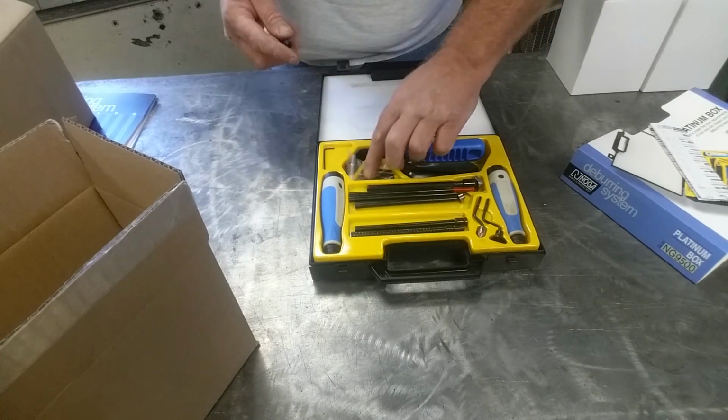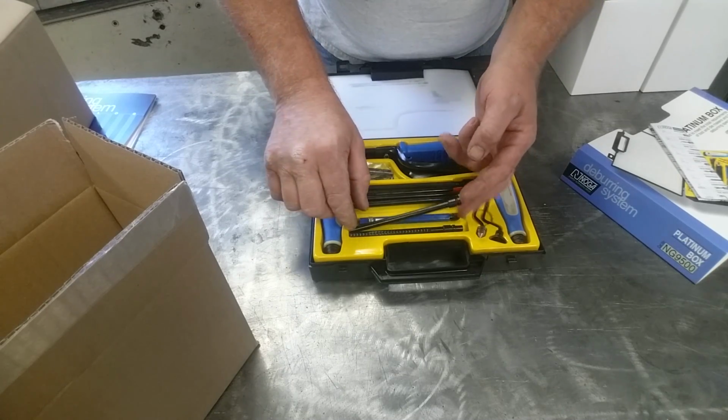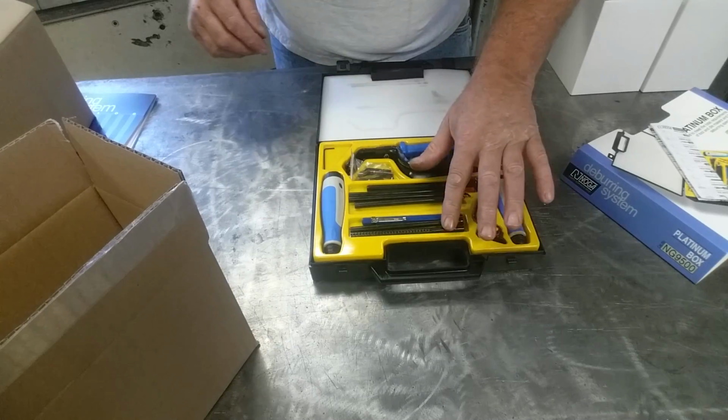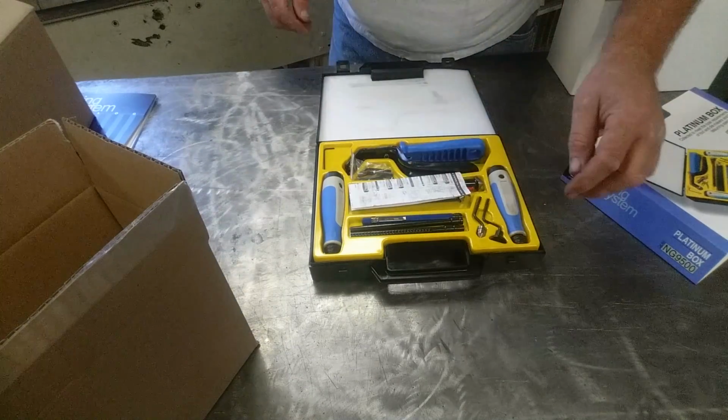So that's the Platinum set. I don't own one of these, so it looks like a pretty darn nice set. And that's what this smallest one's going to be for too. Okay, so some lucky viewers getting the Noga Platinum set.